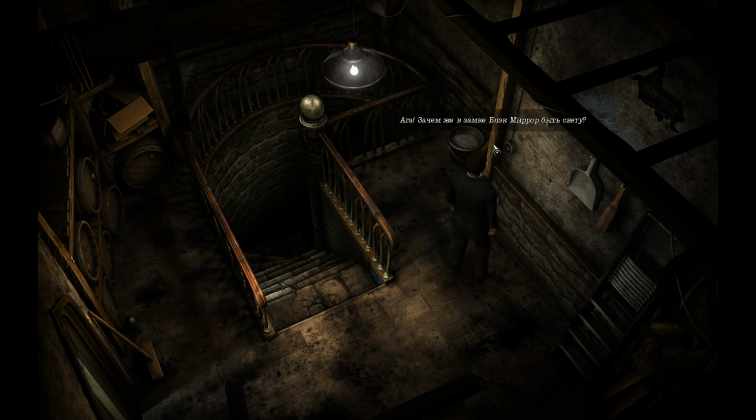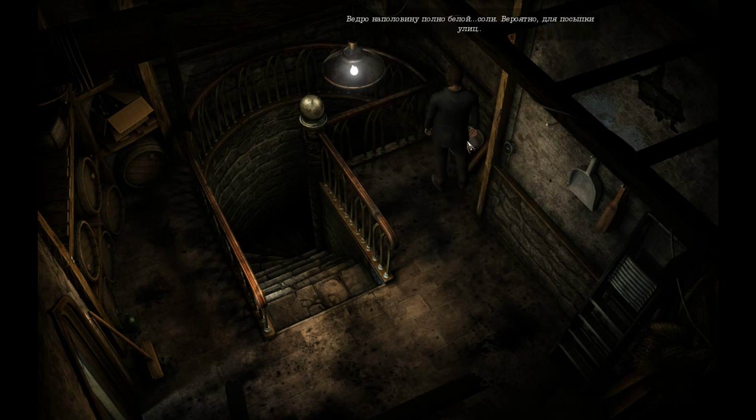Huh. Why should the cellar light in Blackmare Castle work? The bucket is half full of a white salt, probably for when it's icy.